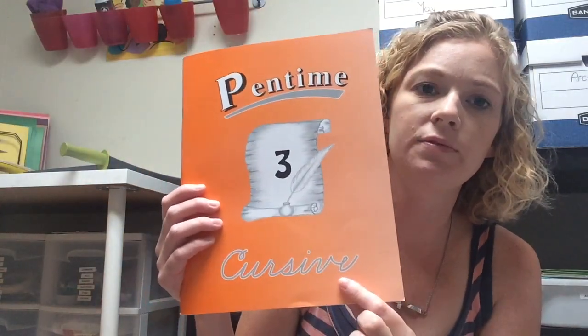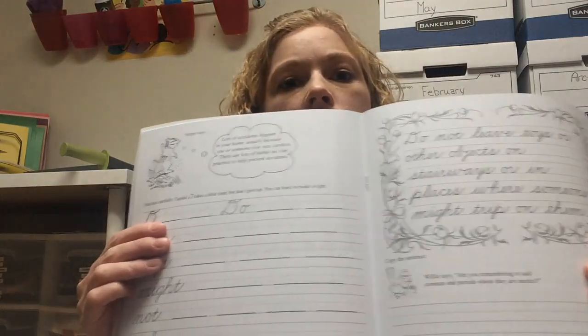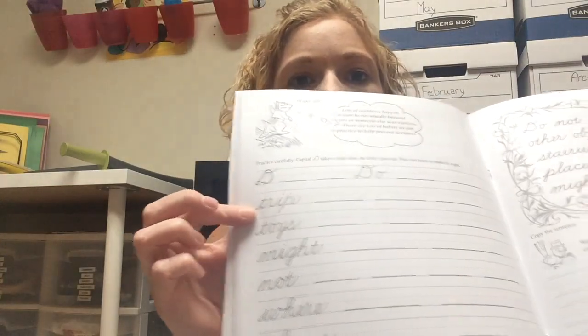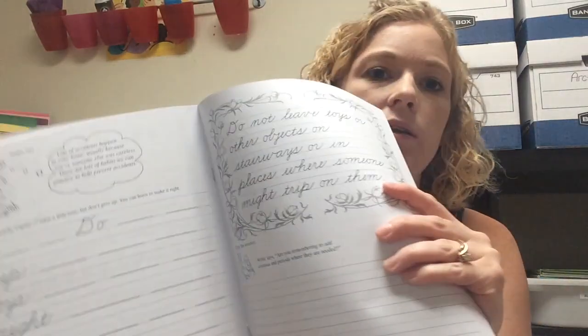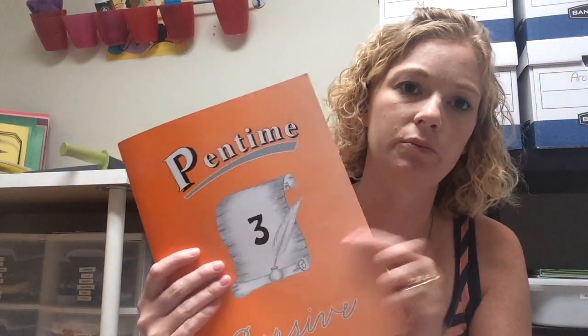For handwriting, we're going to do Pen Time Cursive, a workbook that he will do 1 page a day. Some pages are just working on letters and words, and other ones are a paragraph that he has to write. This will be a morning work activity.